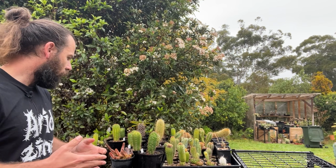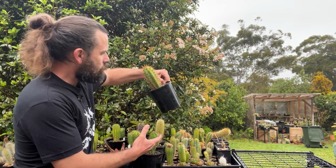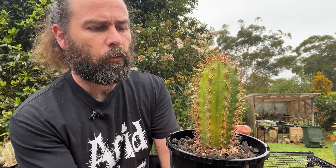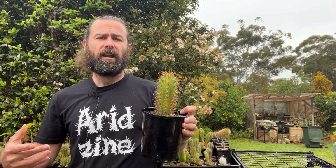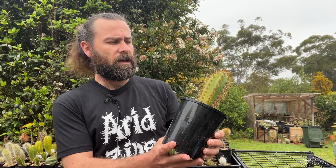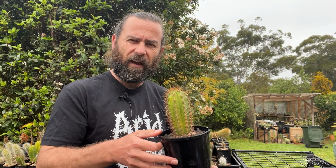Also, over here, I've got something else that's pretty cool. You can see a very lightly variegated Trichocereus. Interesting, this is a hybrid. Not exactly sure what the parentage is, but what you find is that often hybrids between two different species can produce variegated plants more frequently. Really interesting. Whether or not this will become more or less variegated over time, I guess time will tell.